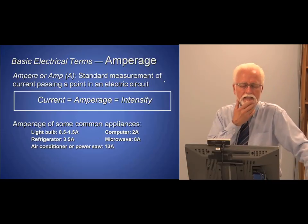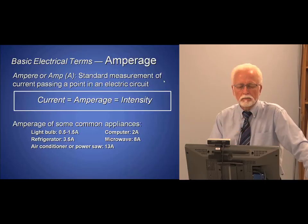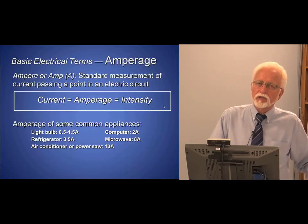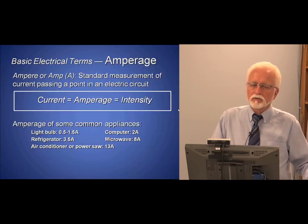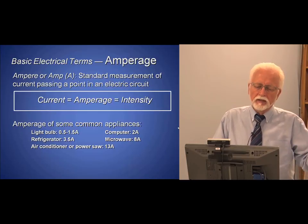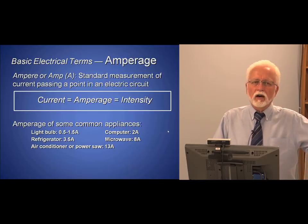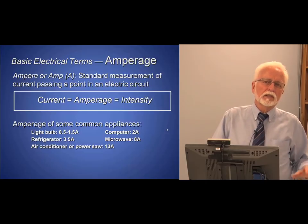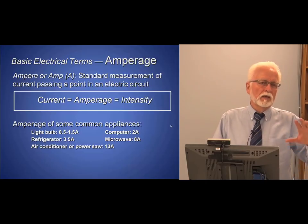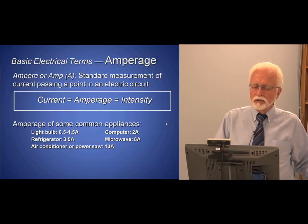Some common appliances have amperage from anywhere from 0.5 amps up to 13 amps. This is what you would get for your light bulb or your power saw or your computer. You would get in this range, up to 13. I think most electrical circuits will cut off if it goes above 15 amps. Some are cut off at 20 amps. So you'd throw a circuit if you were pulling more amperage than that.